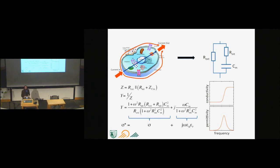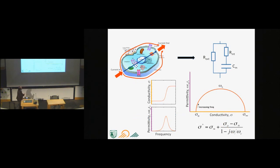One way of looking at the tissue is to look at it in the complex plane. I've taken conductivity and permittivity here. You can plot permittivity as a function of conductivity, and you can describe this arc as what's called a Debye model, the complex conductivity. We have a high frequency conductivity, which occurs here. We have a low frequency conductivity, which occurs here. And we have a characteristic frequency at which we get this arc that's curving.